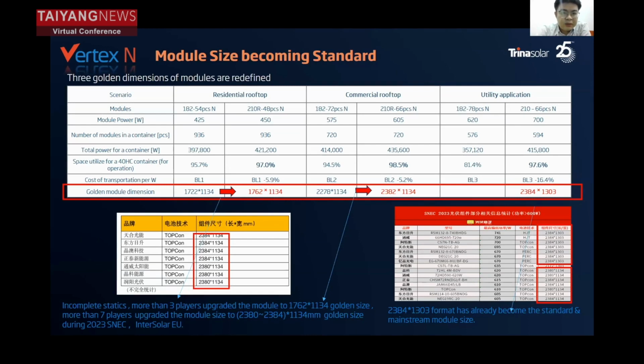To summarize the products, it is glad to see that the module size is becoming more and more standard within this year. For the residential rooftop, we are following the same common sense, that easy handling and user friendliness are the critical pain points. So the 1762 length is becoming more and more popular. And for the commercial rooftop and also for the utility, the medium panel 2382 times 1134 is also becoming the majority of module panels in the industry.